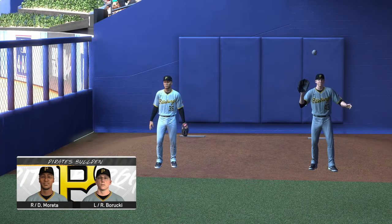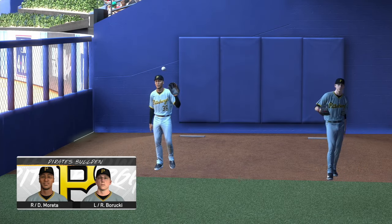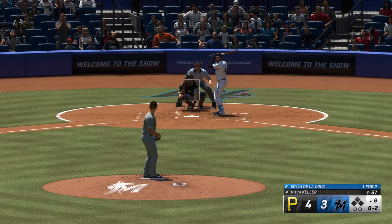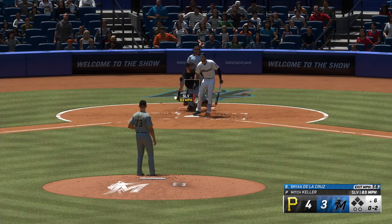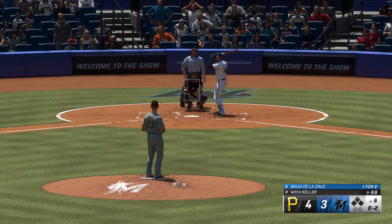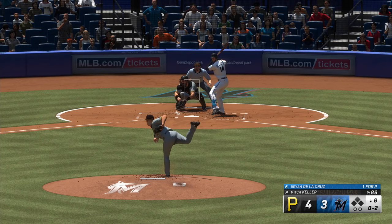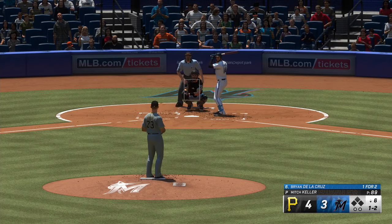Movement in the bullpen. Dowry Moretta, the hard-throwing righty, is up and loosening. Baruchy, the lefty, warming up as well. Kicks and fires. That's foul off to the right side, keeps the AB going. And the pitch. Not close with that one. Now 1-2.